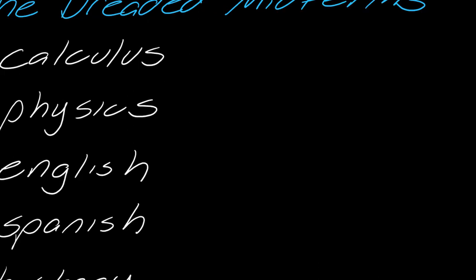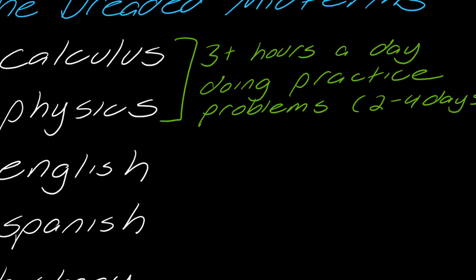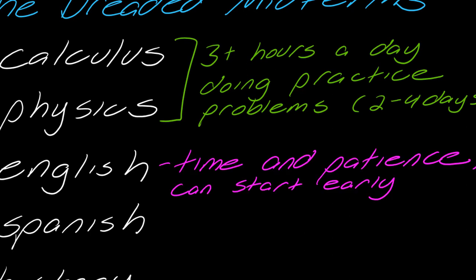So going back to this, if I think about what I need to do for each of these classes, calculus and physics, which are my most intense classes, I'm going to want to have about 3 hours a day of practice for probably at least 2 to 4 days, depending on how much I'm struggling with the material. Now English, I could start that early. It is a long paper, but it is due at the end of the week, so I could at least try to get some of it done and then finish the other half after I get through all my tests.